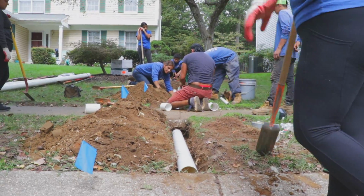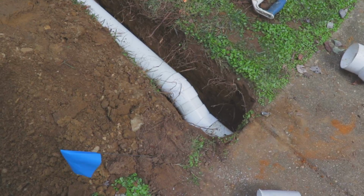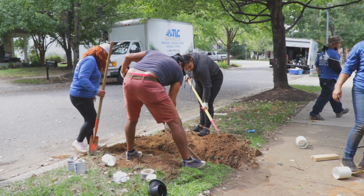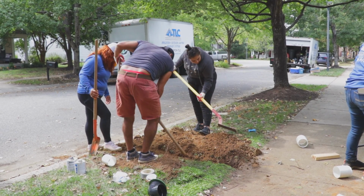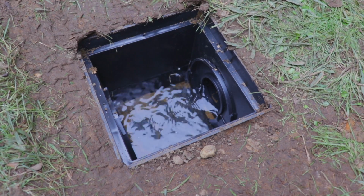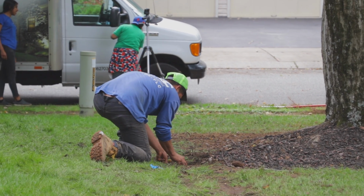Nearing the end now, the crew is going underneath the sidewalk up to the edge of the street where all the water will go now. We've gotten the yard put back together. We're testing the system. We test all our systems, and we're making all the final touches before we call it a day. One and done, all done in one day, complete drainage system.